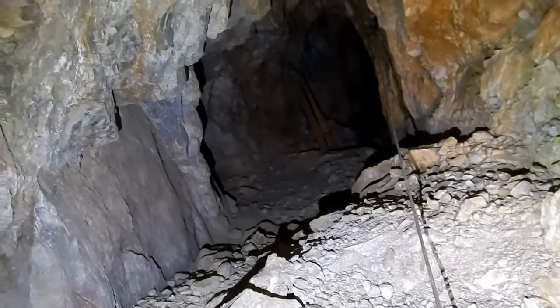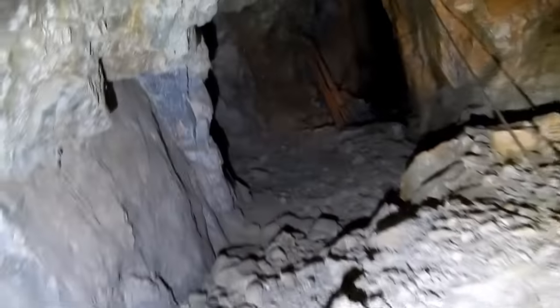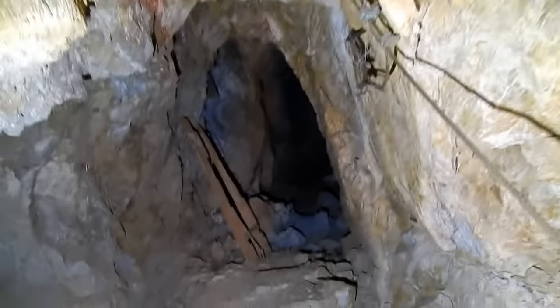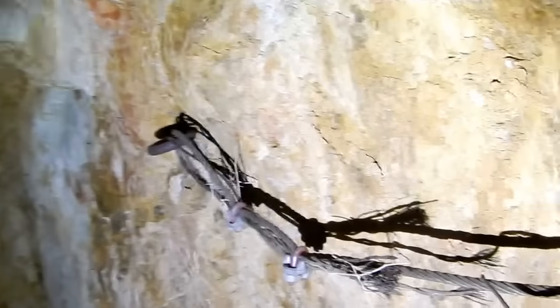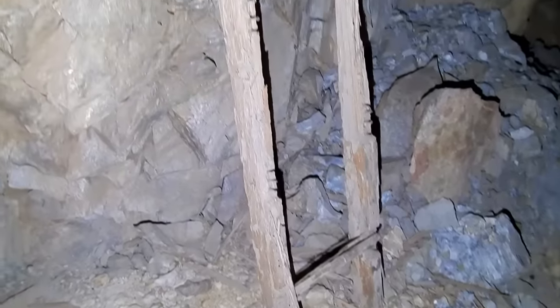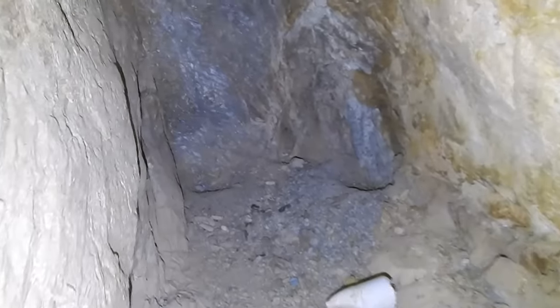Okay, just got into the portal, through the portal. And here's the tram cable. Comes right inside. And anchors right here. There's an old ladder. Very old. And it just goes a little ways and then ends. Here's the face.